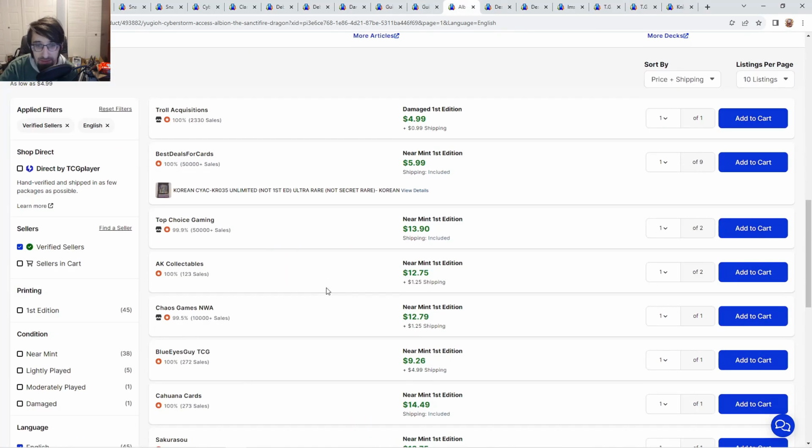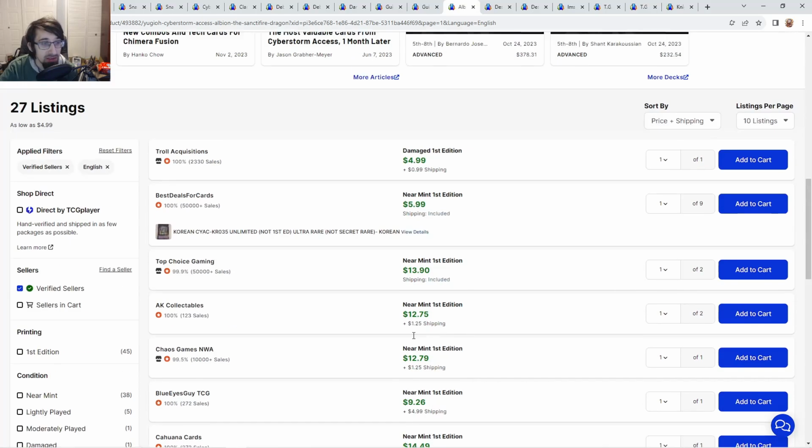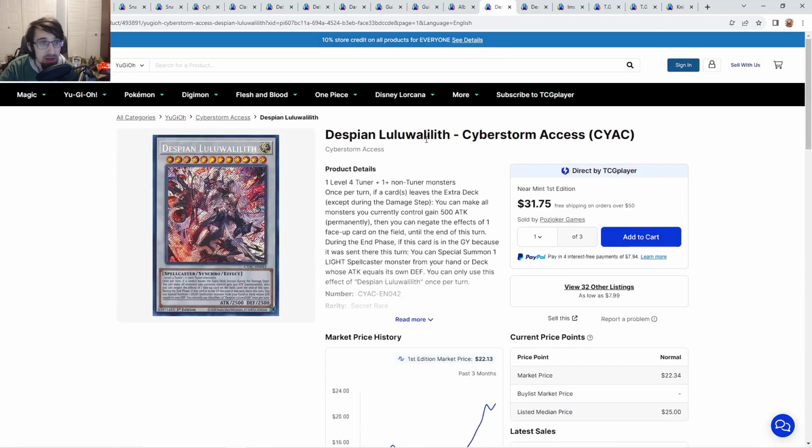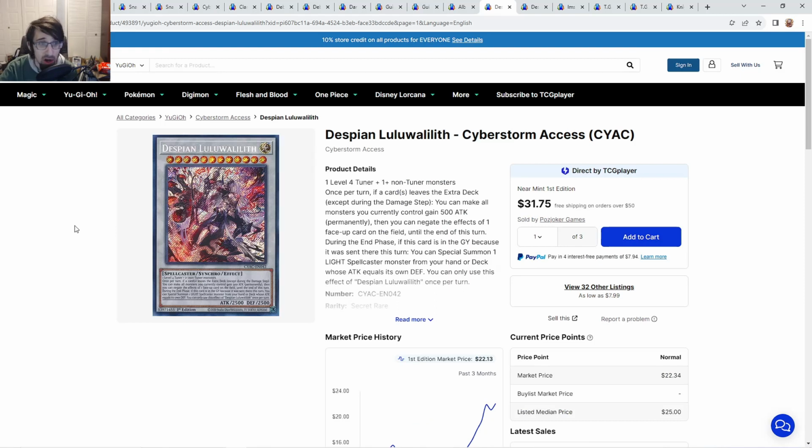Albion here, 27 listings, 14, $15 here. So going up right over here. Lulu here going up as well, $22. I remember this was like a $5, $6 card. The extra deck space is really, really tight.